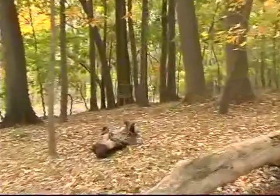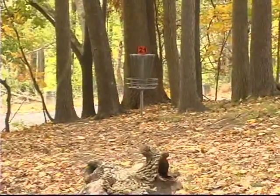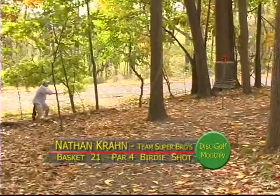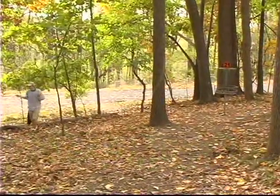See, catches that tree right in front. Catch a tree. Well, that parking lot is out of bounds, so you definitely don't want to go near it. Exactly. And not that far away. You can see the basket's pretty well protected. Oh, jumps through the chains again.